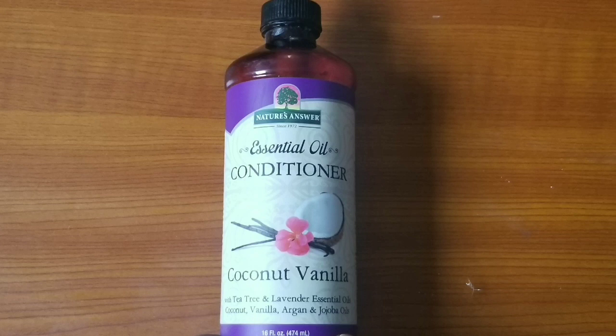Now, I know I've said quite a lot on this review, so let me just cap it all. Let me just summarize everything for you so that you can understand the importance of getting this particular essential oil conditioner. Now, first of all, this conditioner has essential oil. It takes the stress away from you to go and buy essential oil, which means spending much money to add to your conditioner because you want to enjoy the benefits that come with essential oil.